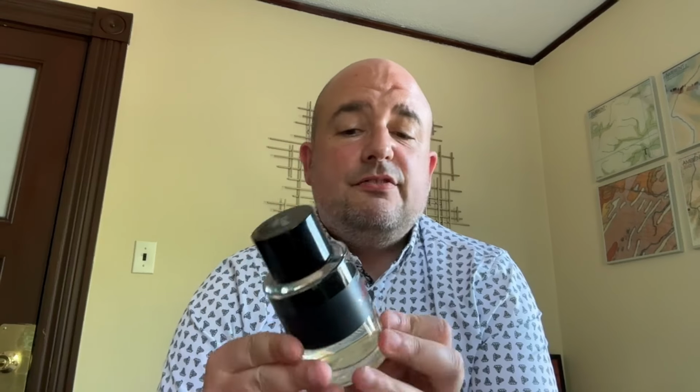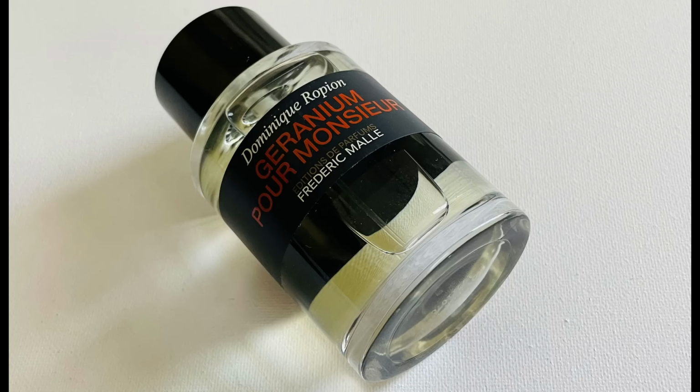And then what I would like to highlight here is what has become a classic from Frédéric Malle. This is Geranium pour Monsieur, a Dominique Ropion creation for Frédéric Malle. A lot of people associate this not only with the geranium, but with the prominent usage of mint in it as well. And I think that this is a brilliant approach to focusing on geranium because there is an adjacency between the aromatic herbs such as mint and basil and that of geranium. So they bring out the best qualities in each other, the mint and the geranium. Some people have expressed that this may be a little bit too mint forward for them, but I actually do find that this is equal measures of geranium and mint. And from my knowledge, Dominique Ropion actually wanted to base this on a geranium mint mouthwash that was popular at one time.